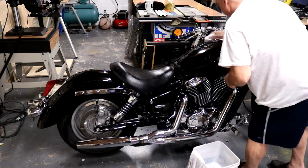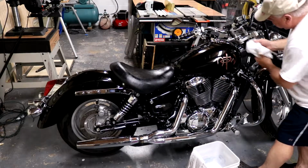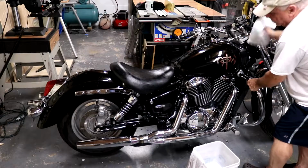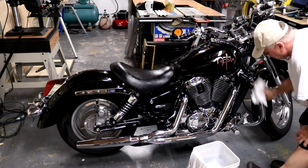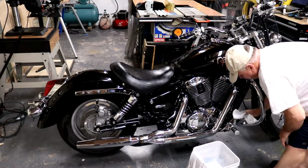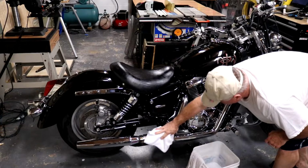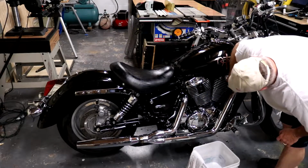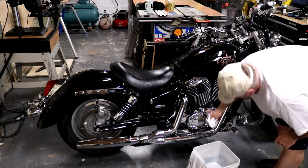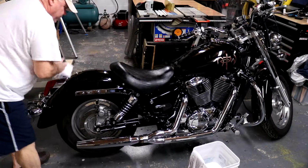Man, this paint feels rough. I'm gonna have to do some work on this tank. I've got some lint-free cloths I should have used on this, but I didn't. Got some scratches here.